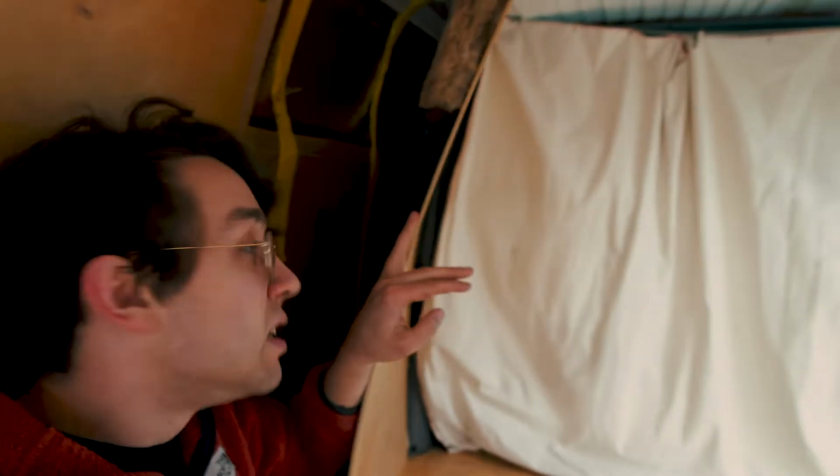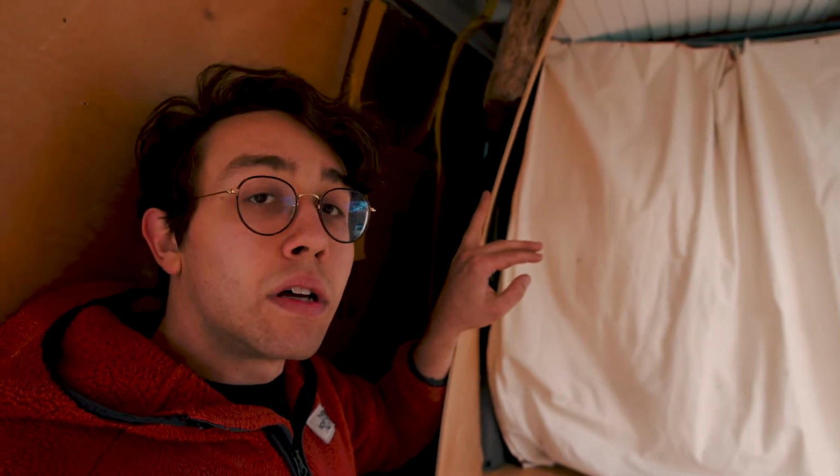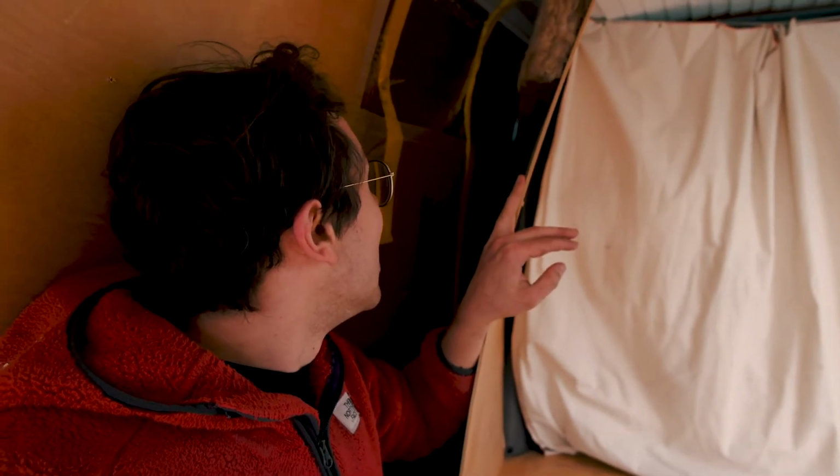The insulation that the previous owner decided to use, it's your typical housing insulation, which I've heard is not good for vans because it can mold. So we'll see what happens with that. Might change it, might do research and keep it, I don't know yet.